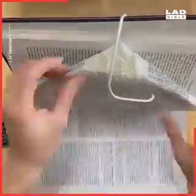Watch as he makes these gorgeous designs leap out from the pages.